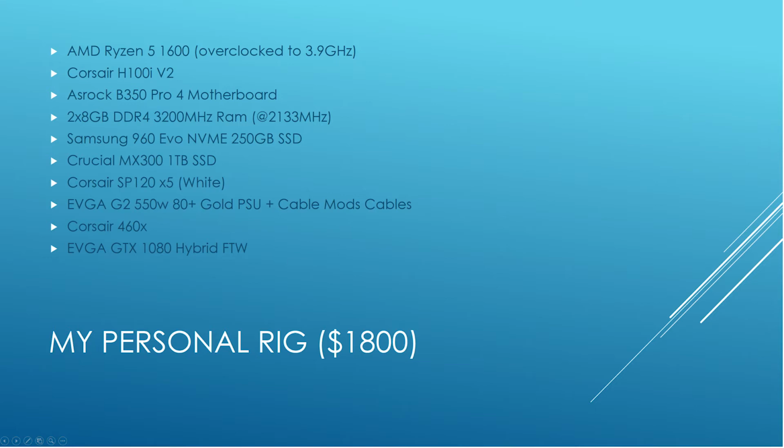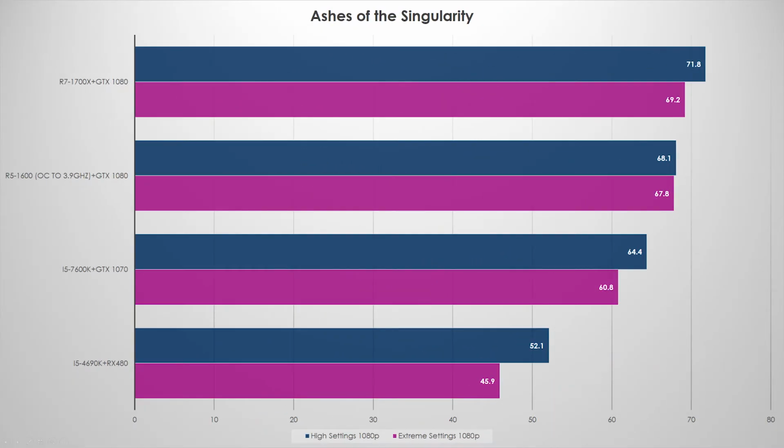Let's take a look at the benchmark, shall we? So all my test results are at 1080p. Since you guys seem to really like that, I ran the highest settings and the second highest settings on each benchmark. Now, starting with Ashes of the Singularity, I think these results were exactly what you guys expected. The R7 1700X with the GTX 1080 squeaked out a small win, followed by my personal system that was slightly overclocked, a very small amount behind that one. The Kaby Lake i5 with the GTX 1070 scored maybe 3 or 4% behind my rig, and the Devil's Canyon i5 with the RX 480 scored a decent amount, around maybe 15-20% behind that.